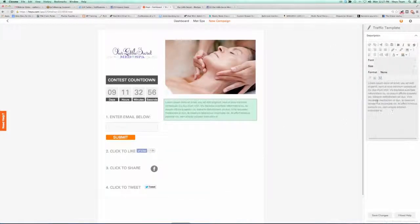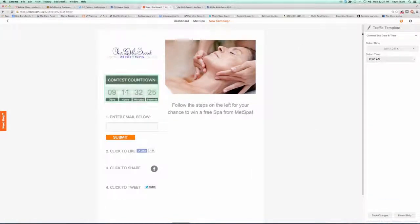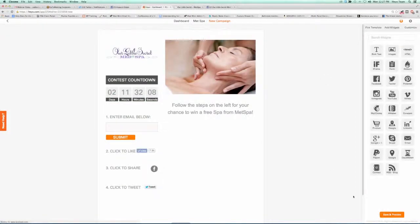And then I'm going to change this text to say, follow the steps on the left for your chance to win a free spa from Med Spa. I'll make this larger, center it, okay? Make sure I get the text exactly how I want it. All right, perfect. That's what I want. And then I can go in and set the contest countdown. I want this to last less than a week. This will create urgency and increase your ability to double your email list quickly. Again, what this does is it encourages the person to opt in and enter right now versus getting distracted.